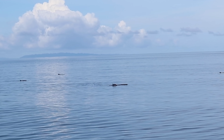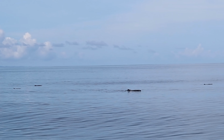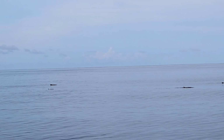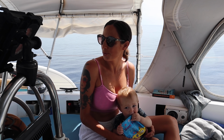Just having a little morning sunbathe, guys. I think they're pilot whales, aren't they? They got little top dorsal fins. Yeah, they got no nose. I think they're all pilot whales. I've never seen those animals before. I don't know what that is, but they're not dolphins and they're quite small.